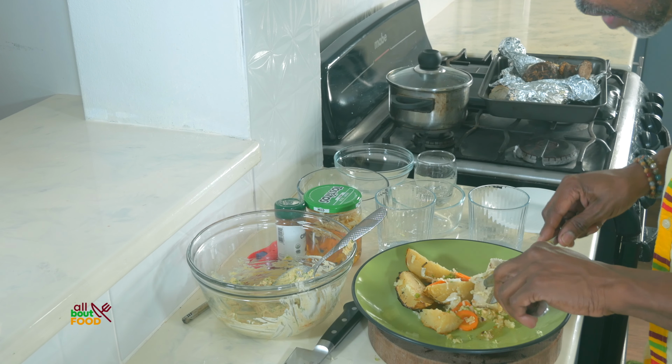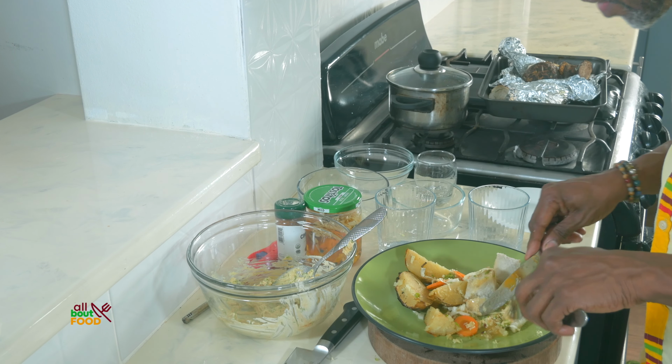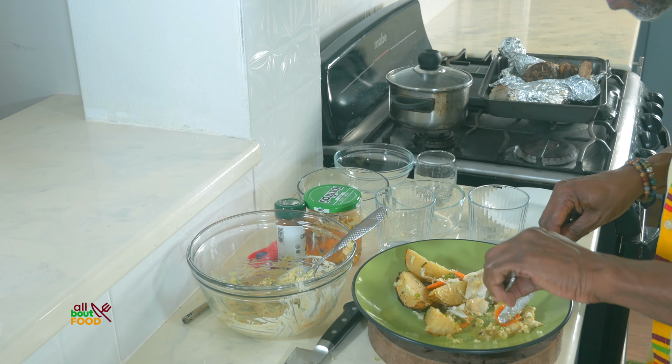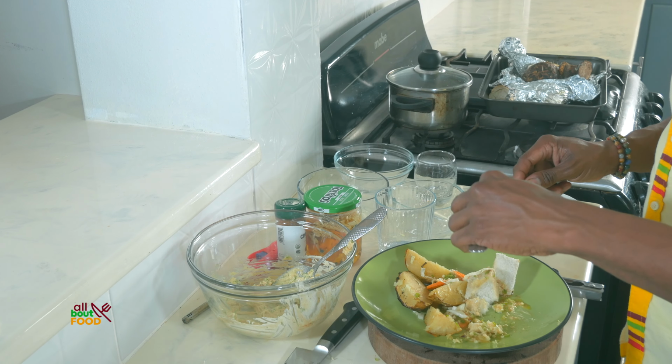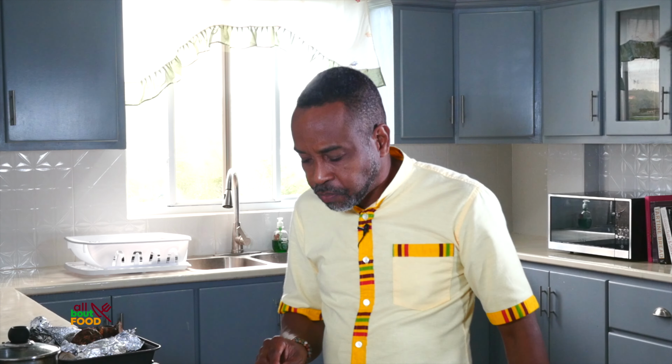Mm. Let's try now the dasheen. That went in really well. A little bit of pickled carrot there with it. Let's just mix this up. Now we're gonna try this here. That is outstanding.